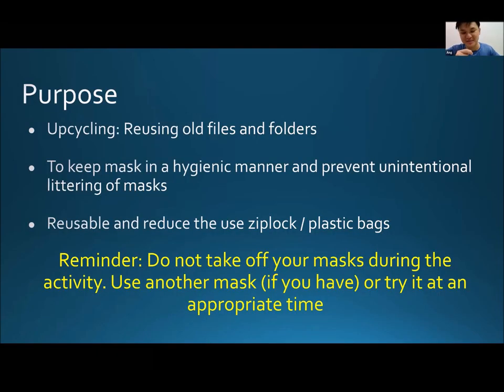Okay, upcycling, what Mrs. Chong has mentioned to you earlier, is that we are going to reuse old files and folders. In fact, none of the files and folders that you received were bought. They are all donated by your teachers as well as the staff from Admiralty Primary. Okay, so we are reusing them because they no longer have any purpose. So you don't need to go and purchase a new file just for this purpose. Okay, that's not the spirit of upcycling. Upcycling is to reuse what is no longer in use.